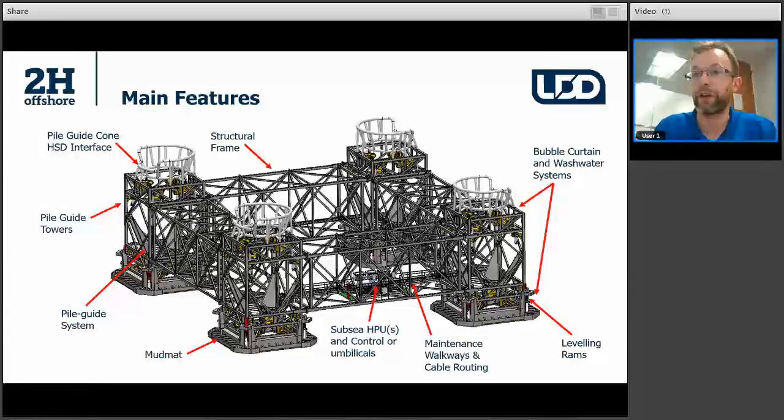And then you've got the controls and the hydraulics. So these are typically subsea HPUs with controls and umbilicals connecting them to the back of boat for power and supply and controls. And you'll have maintenance walkways and cable routing. Of course, those are not for use when it's in service, but for maintenance when it's on the back of the deck. Sometimes we do use dry HPUs, but I think subsea HPUs are probably used more commonly.